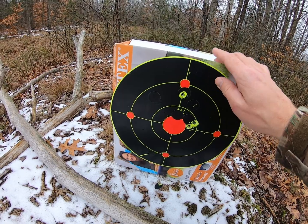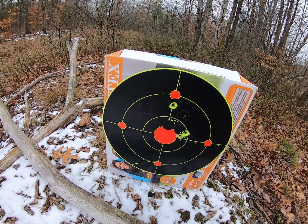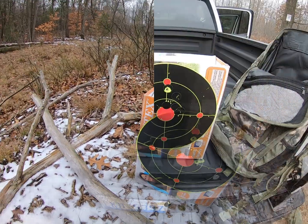It's a ton of fun to shoot this gun. It has a bit of a boom to it, but definitely very little kick. Not at all intimidating. I think anybody could shoot this gun.